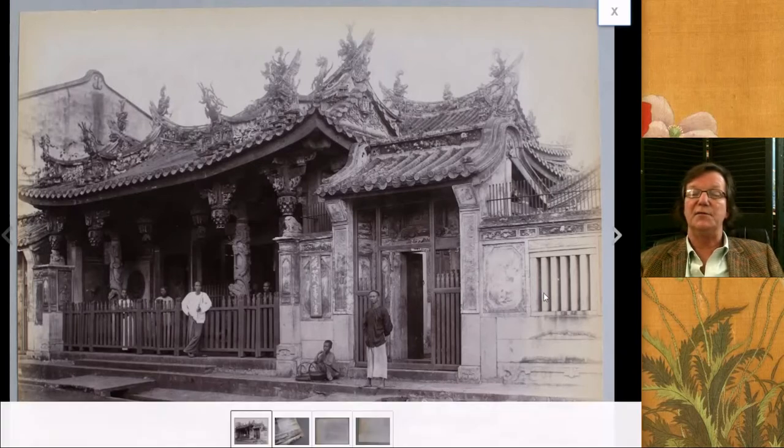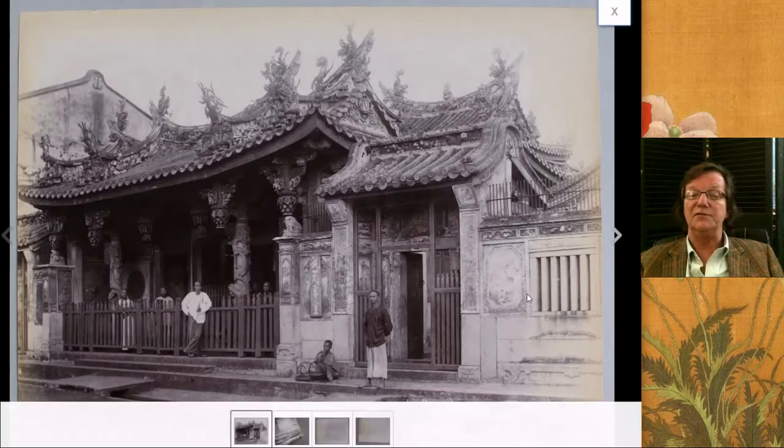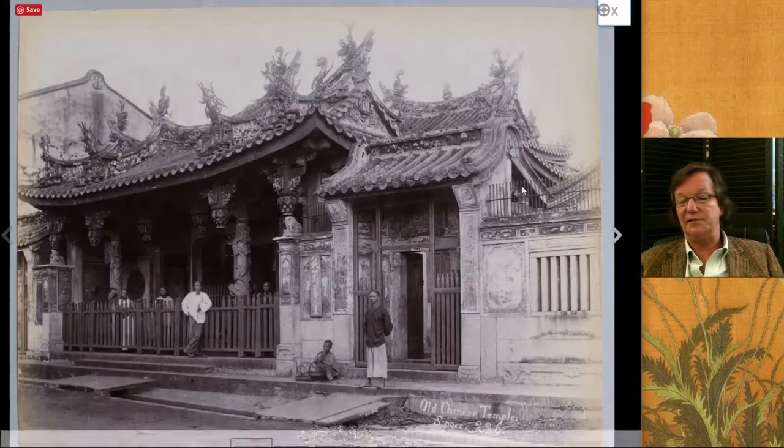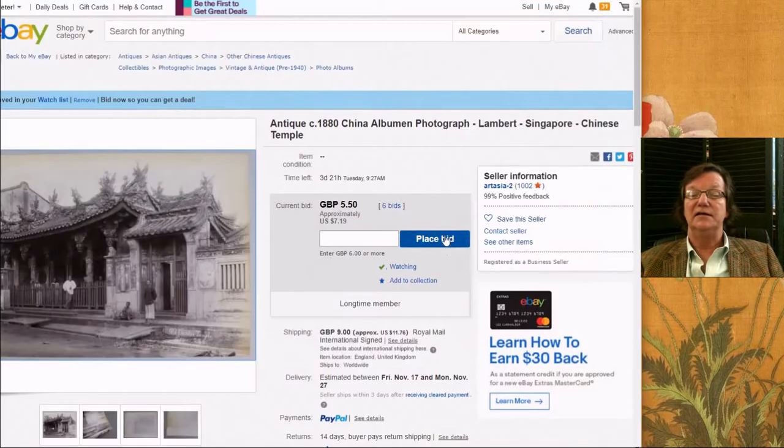But some of them are quite interesting. This one in particular, I liked a great deal, with the architecture and the figures sort of posing for the camera. It's a good-looking thing. And on the corner, somebody in white pen had put in "old Chinese temples," and it's number 226. All right. So you might want to look at that. It's only up to $7 or $8, and I think that's a nice item. It closes in a few days.